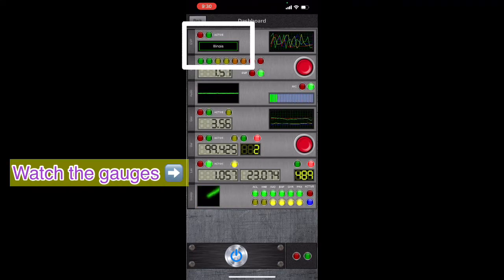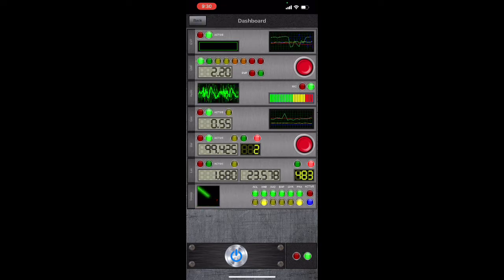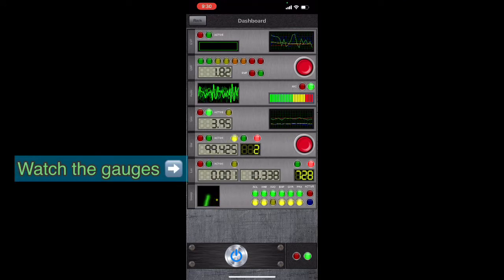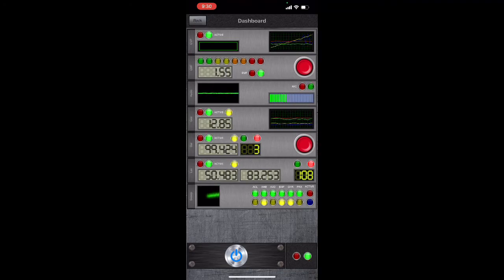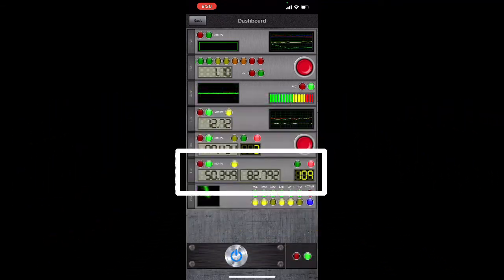Seated in Illinois. Okay, so that was interesting. Alexa, turn on living room light. Okay, so that's weird. As I turn off the lights, the gauge drops. But when I turn on the lights, it raises. I'm looking at the lux here, guys, and I'll circle that for you in the video.